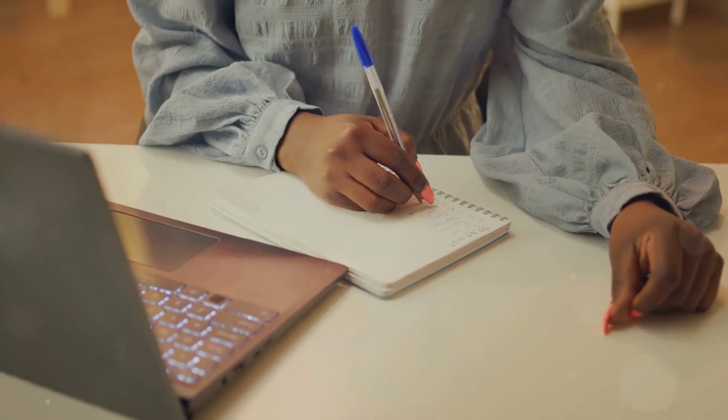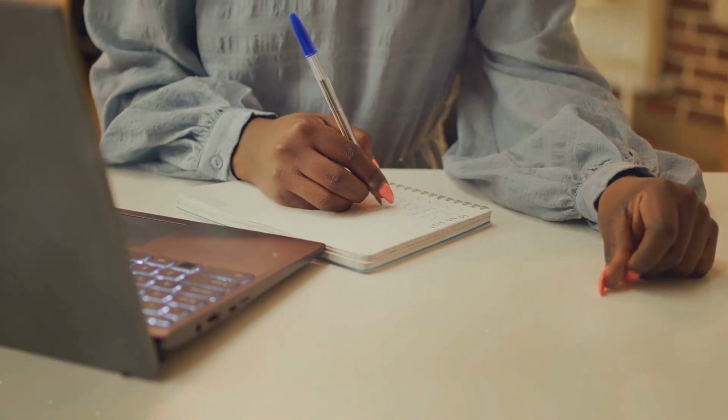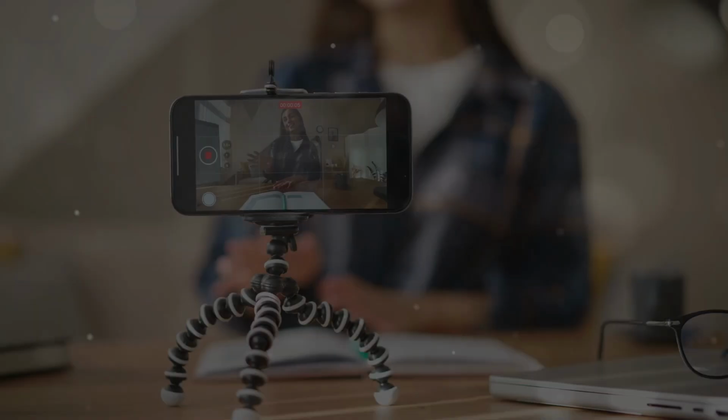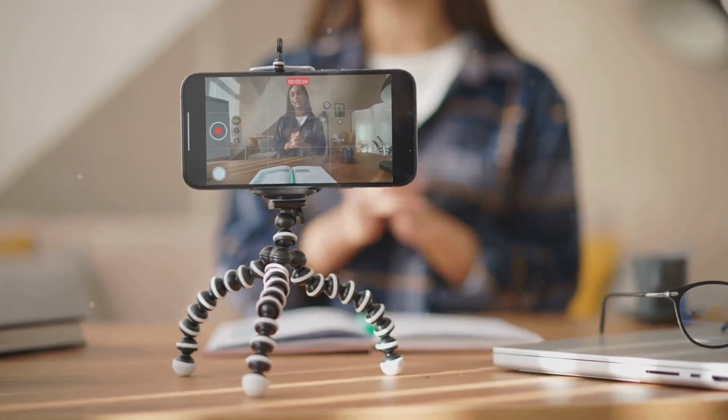Section 5, tips for success and conclusion. Congratulations on taking the first step towards monetizing your online presence with the Amazon Affiliate Program. Focus on building a trustworthy online presence. Choose a niche that aligns with your passions and expertise. Consistency is key. Regularly publish high quality content that provides value to your audience.